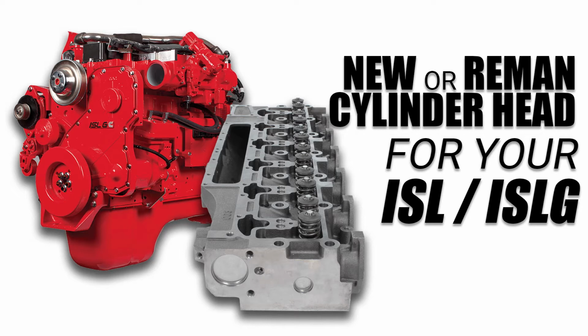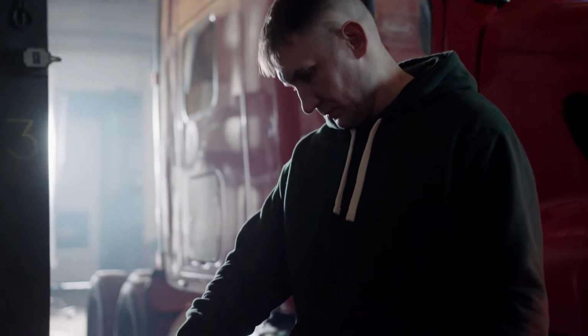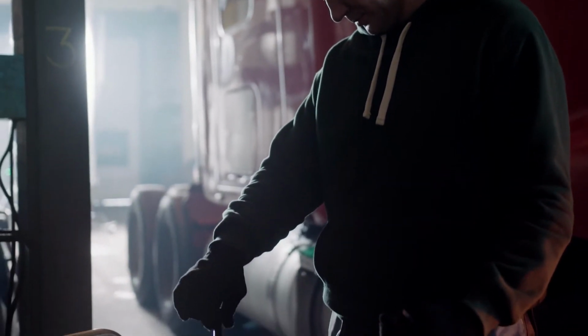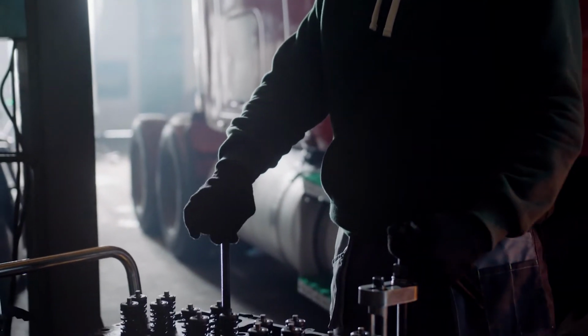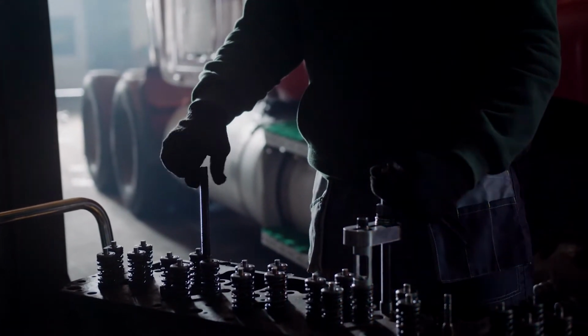Today, I'm taking you through whether you should buy a new or remanufactured cylinder head for your ISL ISG natural gas engine, and what your options for replacing the failed cylinder head are. If you're looking to replace a cylinder head on your natural gas engine, you're probably wondering why you should buy a new one if you can save money purchasing a reman head.